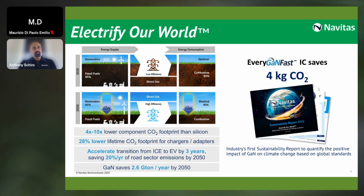And we've also shown how faster charging and more efficient charging can accelerate the transition from fossil fuel-based automotive to electric-based automotive by over 3 years, which makes a dramatic impact by 2050 in total emissions from within the automotive market. And we predict that GaN can save up to 2.6 gigatons per year by 2050. And I'm going to show you some of the data behind that.